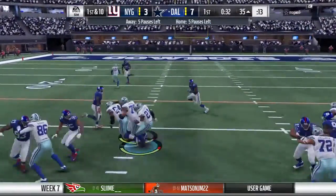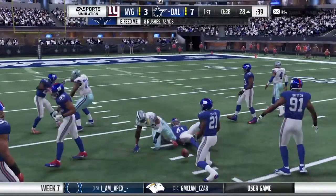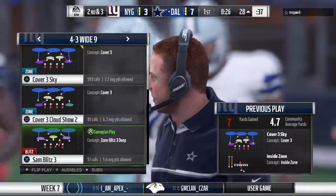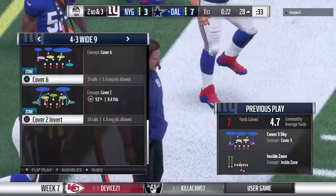They'll run it now out of the gun. And he'll work his way inside the 30 now to the 28. A solid run on first down. Gain of 7 leaves them with a 2nd and 3.